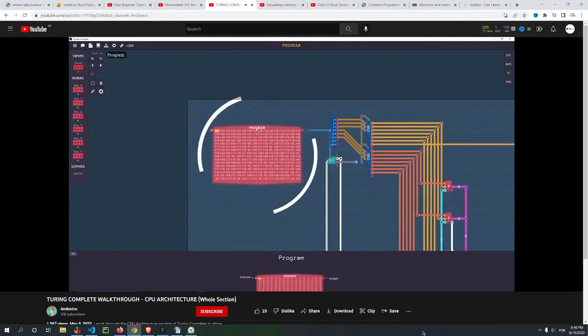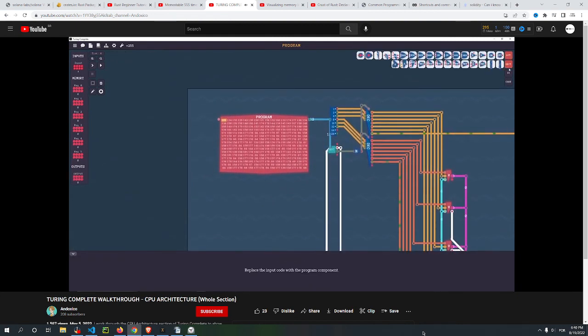Alright, let's hook that up to the output. So if you may remember, I was telling you when we were making this counter that when you overwrite, you lose the previous number that you had counted up to.